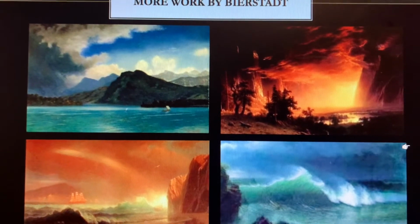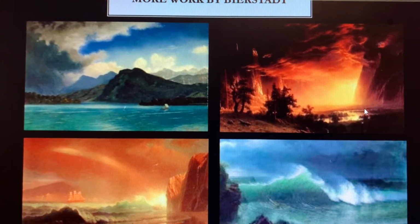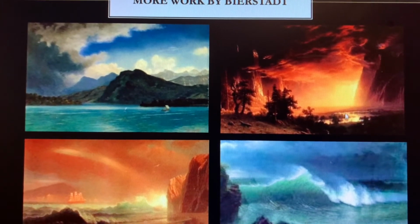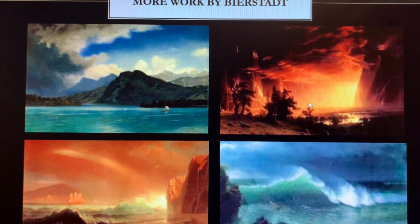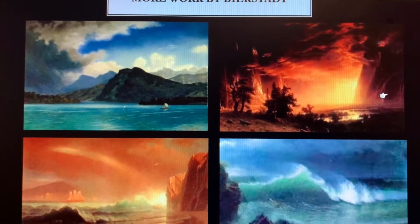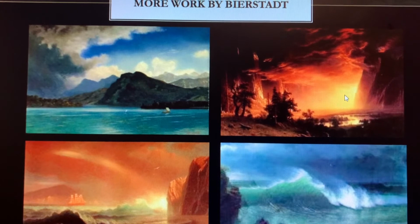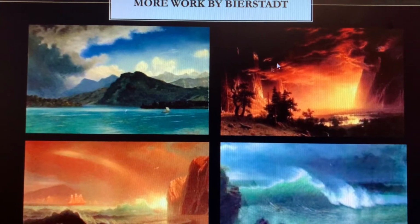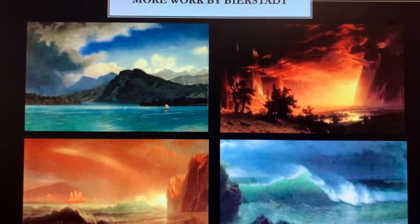Few more works by Albert Bierstadt. I think this one right here is one of my favorites. I've seen that one before. It almost looks like if you walked into this area between these mountains, that you'd be entering into heaven or something amazing, something magical, because of that glowing light over here and the way that he made it reflect off of the clouds up here. It's just gorgeous. So those were a few more paintings I wanted to show you.